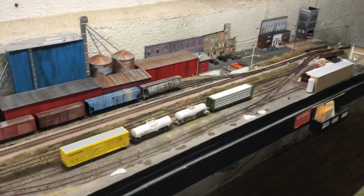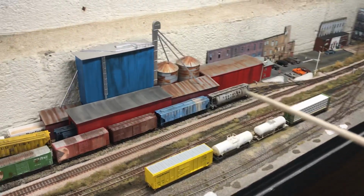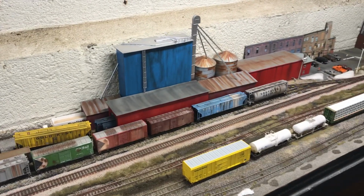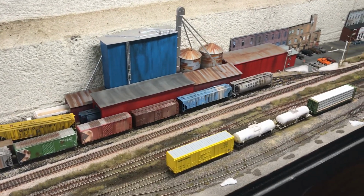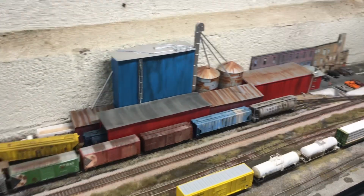So come down here, you can enter the south side of Newport. This is Poland Green. This was supposed to be Blue Seal Feeds in Richford. Obviously we didn't have the room for that, so we decided to make Poland Green, which is a Newport industry, and that's what we put here.